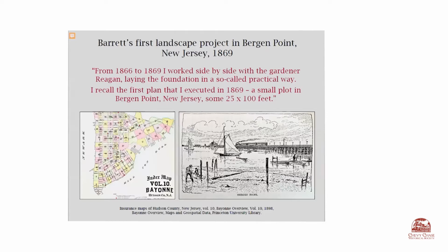He returned home to work with his brother. His first plan, as he writes in his memoir, was a small plot in Bergen Point, New Jersey.